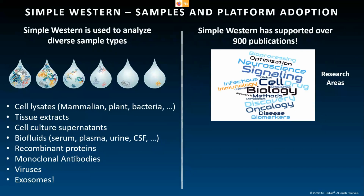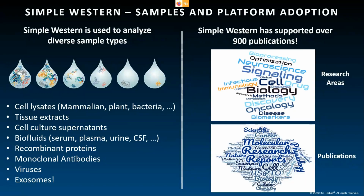I also made a word cloud looking by journal title inclusion, and some more powerful words come up here as well, including research, the Nature being one of the top journals, USPTO, the Patents Office, Cancer, Medicine, Physiology, and Reports. So Simple Western is used for a wide, diverse array of samples and has been published and realized for its value in a wide variety of publications.